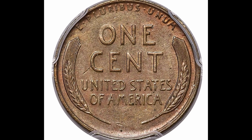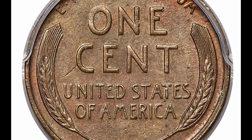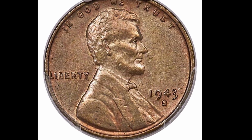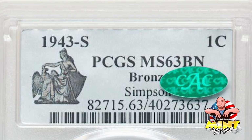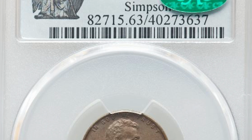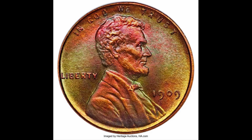This penny was graded Mint State 64 brown. Pennies in 1943 were minted on zinc-plated steel planchets in order to conserve copper for the war. If you happen to come across one of these, it's more likely that it's been counterfeited rather than it being the real thing, so make sure you have it authenticated. This rare penny sold at auction for $840,000.